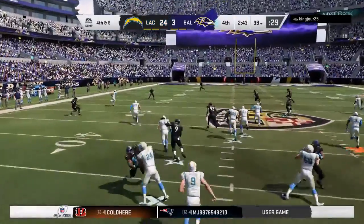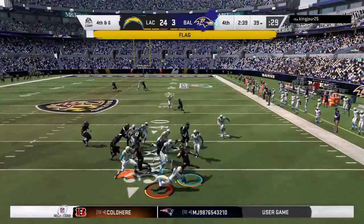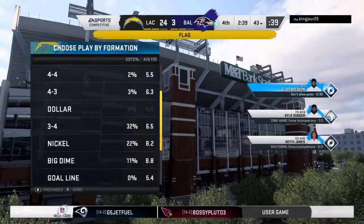And now a high kick here as he'll try to hang it up there. So they will accept the penalty and move forward.